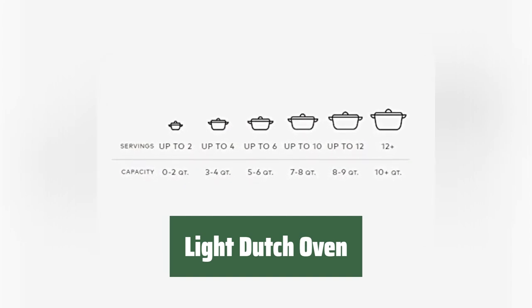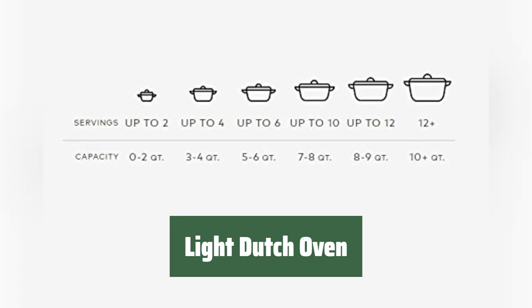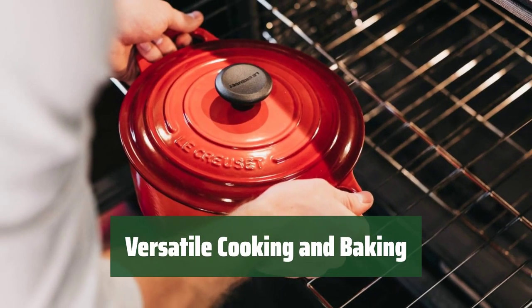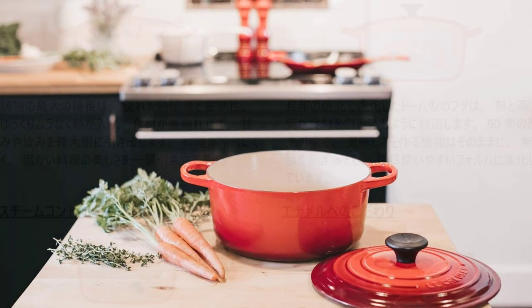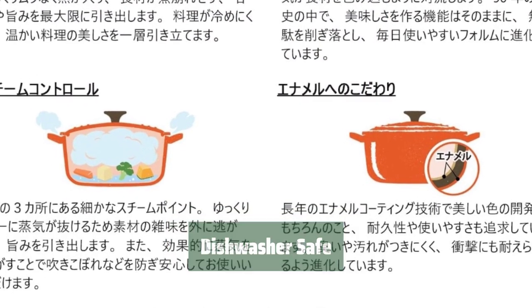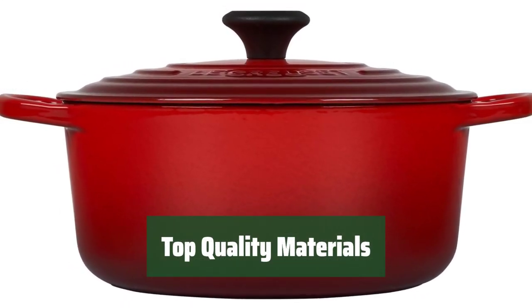Number 3. Experience the ease of handling this Dutch oven, with its fantastic ergonomic handles and lightweight design. Cook and bake all your favorite dishes with grace and ease in this Dutch oven. Choose from a variety of sizes to suit all your cooking needs. Cleanup is a breeze with this Dutch oven that is dishwasher safe. Crafted with top quality materials for durability and long-lasting performance.